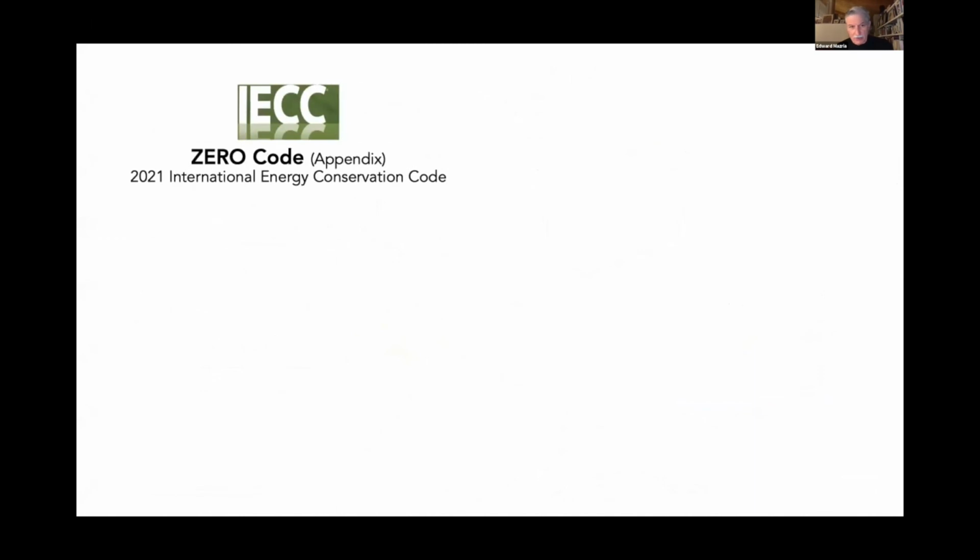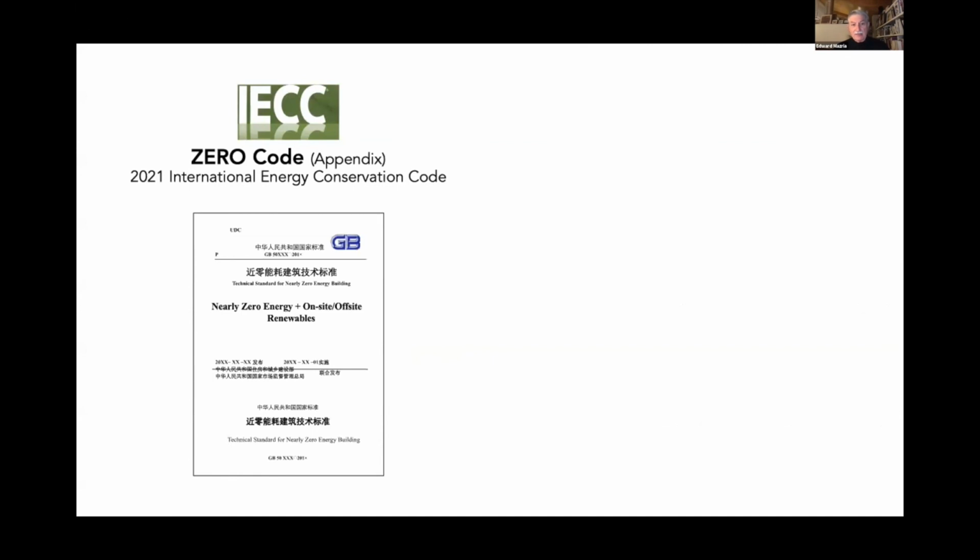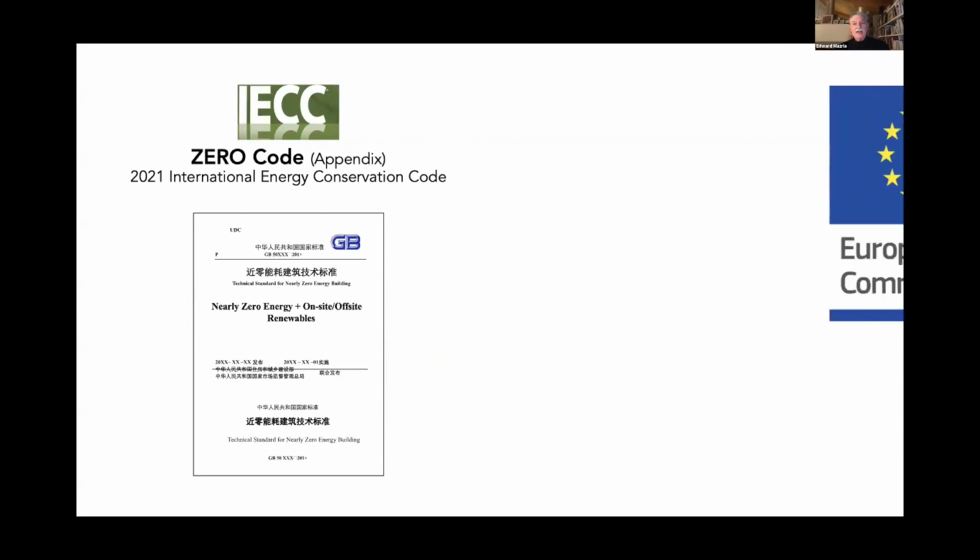So that's the zero code. The zero code is now an International Energy Conservation Code standard, so any city or jurisdiction can adopt it. China just developed their own nearly zero energy plus on-site and off-site renewables standard. They need to get that out. The cities in China need to adopt it.